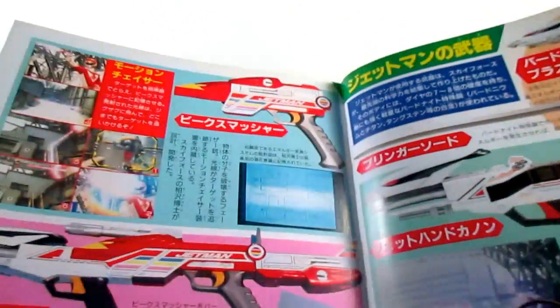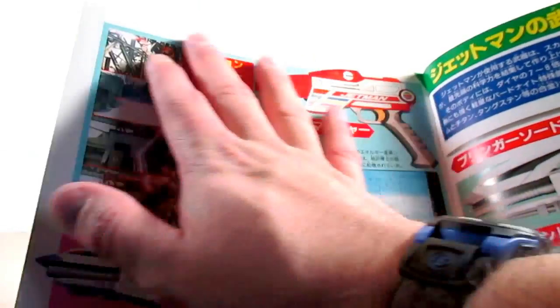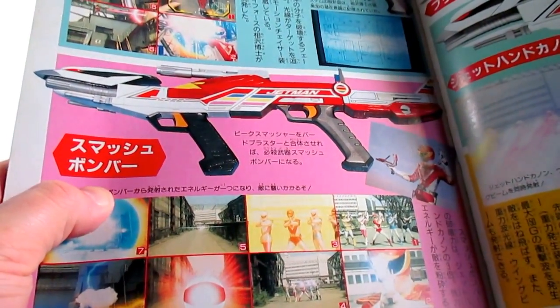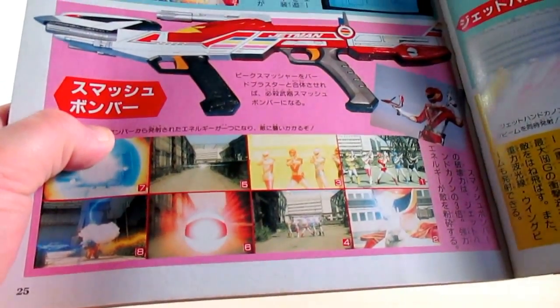But anyway, on the next page, page 25 has a nice image of the Beak Smasher. And then right here, the combo of the Bird Blaster and the Beak Smasher, showing you the 1, 2, 3 steps of the final attack.